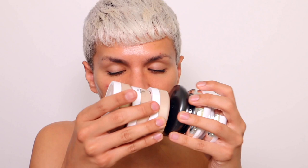And then some foundations that I'm like, okay, I'm just not that kind of girl. That's the cream foundations that are in a compact. These are the few that I've kept. I don't use them because to me it seems really germy, but if you want to use them, that's on you. I'm just gonna throw these away.